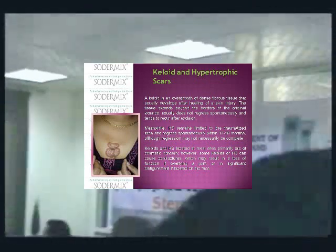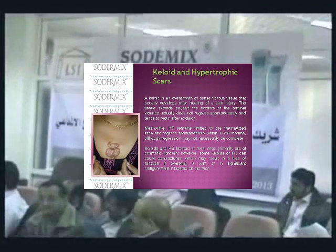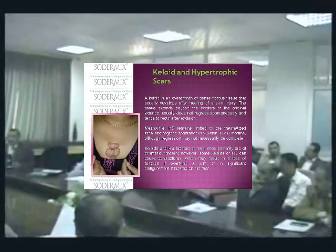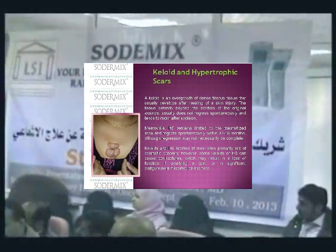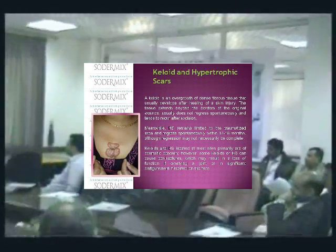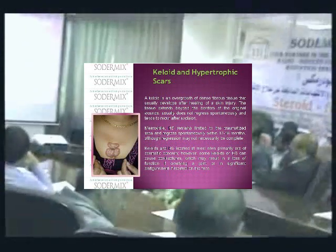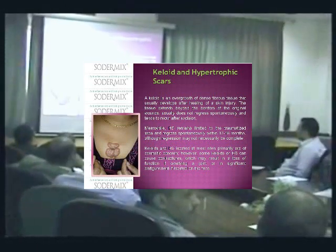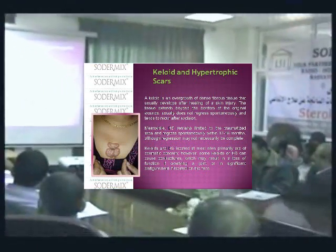Keloid and hypertrophic scar, the third application. Keloid is an overgrowth of dense fibrous tissue that usually develops after healing of the skin. The tissue extends beyond the borders of the original wound, usually does not regress spontaneously, and tends to recur after excision. Meanwhile, hypertrophic scar remains limited to the traumatized area and regresses spontaneously within 12 to 18 months, although regression may not necessarily be complete.